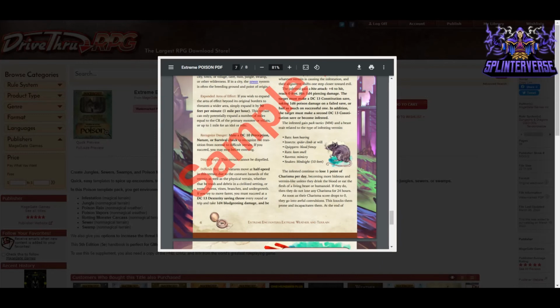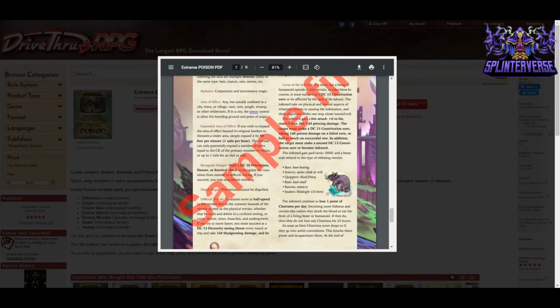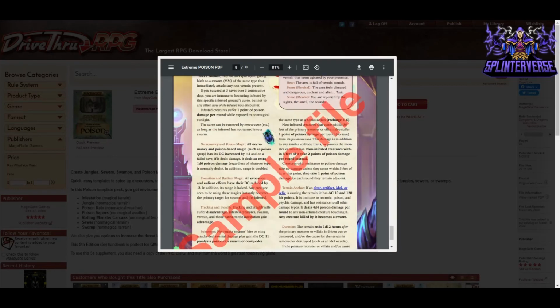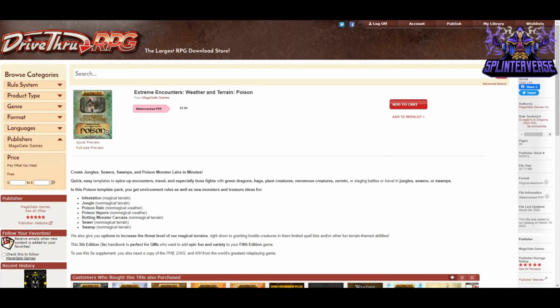Creatures move at half speed in this terrain due to the constant hazards of the vermin, as well as the physical terrain, whether that be trash and debris in a civilized setting, or roots, thorns, vines, branches, and undergrowth. And then it talks about what happens if you try to move faster. And then you've got the curse of the infested. For every day a beast or humanoid spends in this terrain, or when bitten by swarms, it must succeed at a DC 13 con save or be afflicted by the curse of the infested. So all kinds of stuff happening. And that was just the first page. There's 2 pages on this one terrain. It gives you sights, sounds, all kinds of good stuff to really bring this terrain to life.